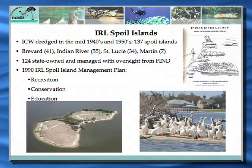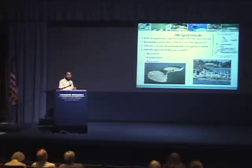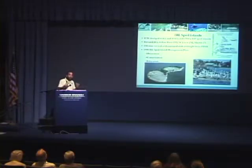Specifically, I work on the Spoil Islands mostly. For those of you who aren't familiar with them, they were created back in the 1940s and 1950s during the dredging of the Intercoastal Waterway. Back when they were digging out the channel for ship traffic, they needed something to do with all this extra dredge spoil. The easiest thing at that time was to dump it off to the side of the lagoon, away from the channel, and just leave it there to sit. With time, they eventually became vegetated and became the habitats they are today with their various uses.